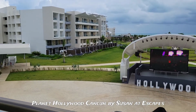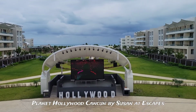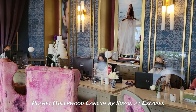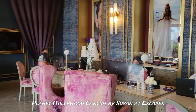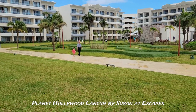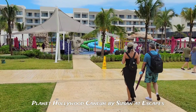Wow. Look at this. This is the wedding department. So when couples are arriving, this is where they would meet the planners to go over all of their plans. This is the family section, and this is a view of the water park called Jurassic Park.